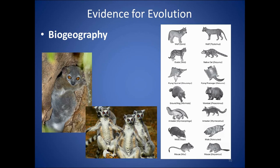Biogeography is also an example of evidence for evolution. Biogeography is the study of the geographic distribution of species. Scientists have discovered that different geographical areas sometimes have groups of plants and animals that are very similar in appearance to those in other areas, even though the organisms may only be distantly related. Natural selection appears to have favored parallel evolutionary adaptations in similar environments. In other words, you've got two different environments that are similar, two different organisms that are similar. The ancestors were similar, and as they adapted to a similar physical environment, the final product looked similar.